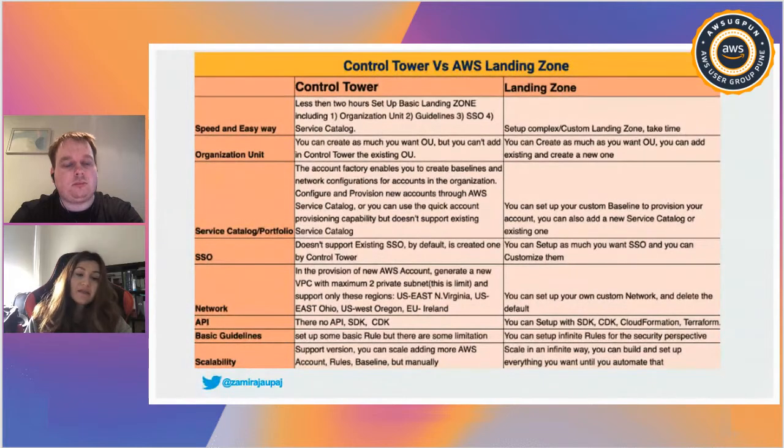And in the end, something that I really wanted to show you is the biggest difference between Control Tower and landing zone. You can set up your own landing zone in AWS, or you can choose to set up a landing zone with Control Tower. Let me go through this list and see.